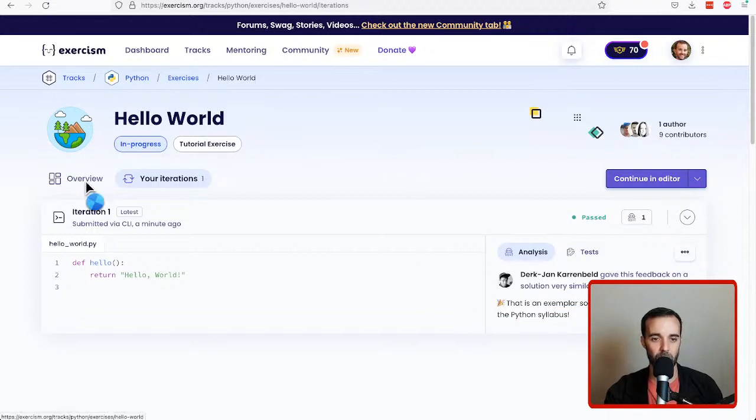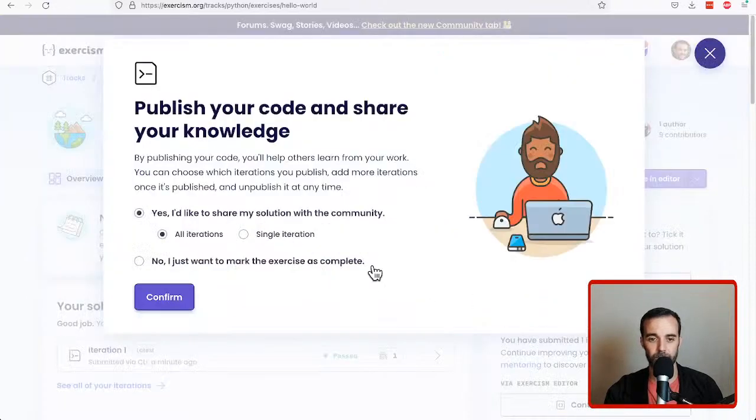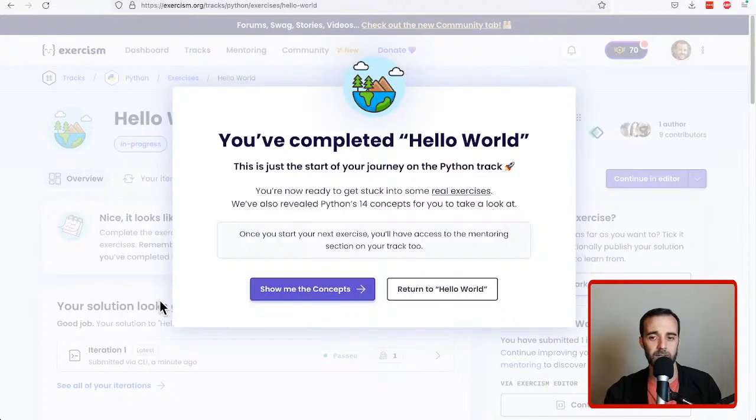So let's go back to the overview, and we're going to mark this one as complete. And you can either choose to hide or share your solutions. I have nothing to hide, and happy to share if people can learn from what I've done. In this case, I don't think that will be the scenario, but as the concepts or as the problems get harder, what you do can get more interesting.